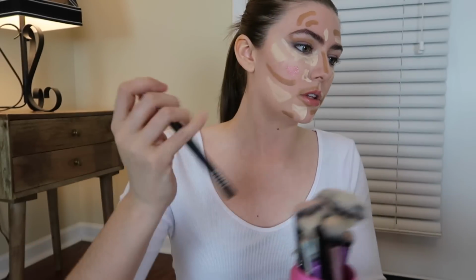I'm not sure which one you blend first. This is what I usually use to blend out my contour, but it's powder, so I don't know how this will work. I'll use this for the light. So let's start with light.